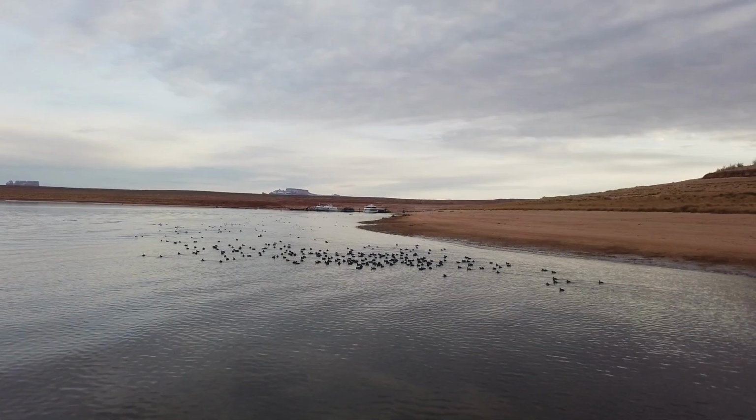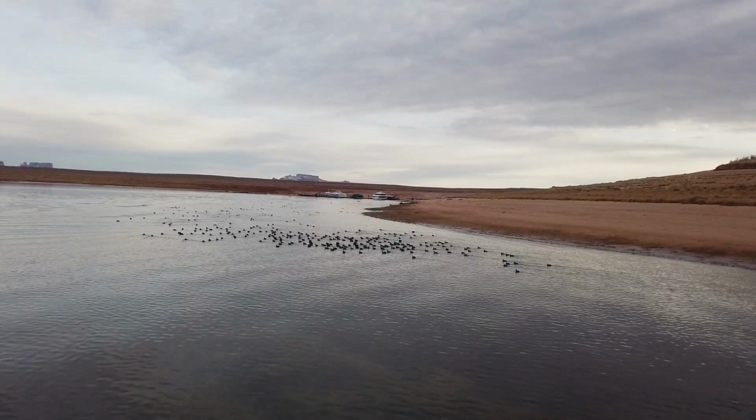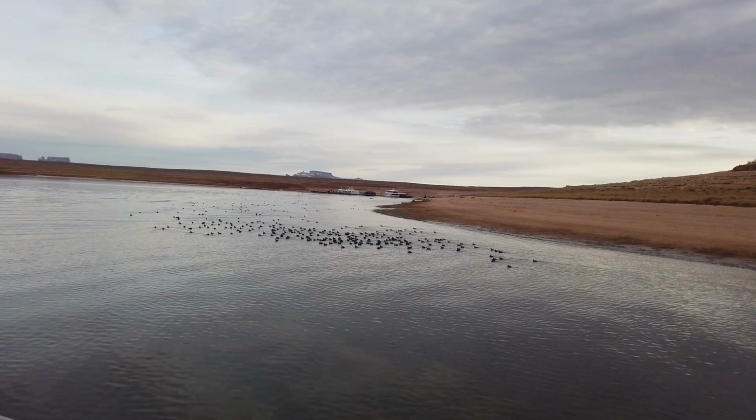There's like billions and billions of coots over here for some reason. It's a lot of coots here at the marina.